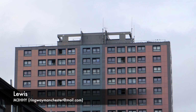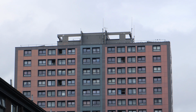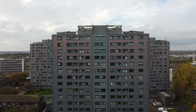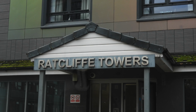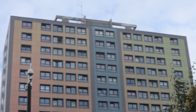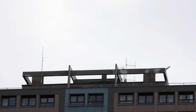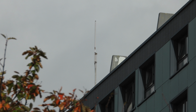Continuing my geeky series on what the antennas you see everywhere are actually doing, and this is on the back of a lot of questions on the topic, we're going to be looking today at an independent local radio station and a community radio station transmitter site. So you join me here at Ratcliffe Towers, a 16-storey tower block in the town of Stockport in Greater Manchester. Looking closely or through a 3000mm lens like this one, you can see two transmitter sites. One is this double-stack vertical dipole array and the other is this vertical monopole.